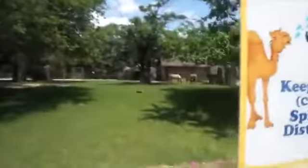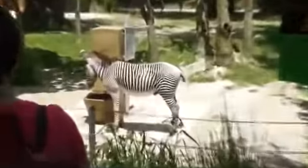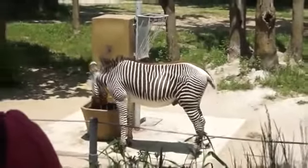Here we got a horse or donkey thing. Something. What do you think that is? A mule? A horsey donk thingy thing? Here we have some zebras, maybe zebras, whatever the above, but looking really cool.